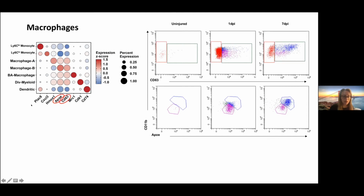This is the dot plot that I showed earlier, with some of the marker genes that were used to differentiate these populations. So we decided to use CD63 to differentiate the monocyte population from the macrophage. So not necessarily between the Ly6E high and low, but just between the monocyte versus macrophage state. You can see here CD63 is expressed by macrophage A and B, but really is not highly expressed by the monocytes. So we chose to use this marker, and then we chose to use ApoE as a marker to differentiate between macrophage A and B.